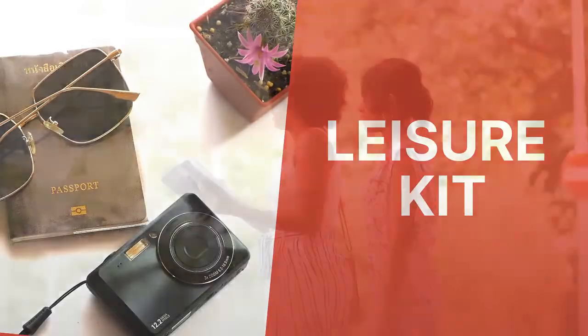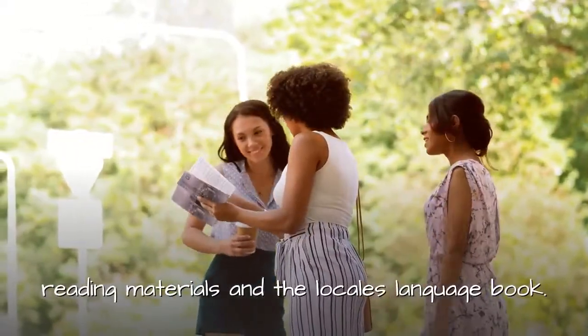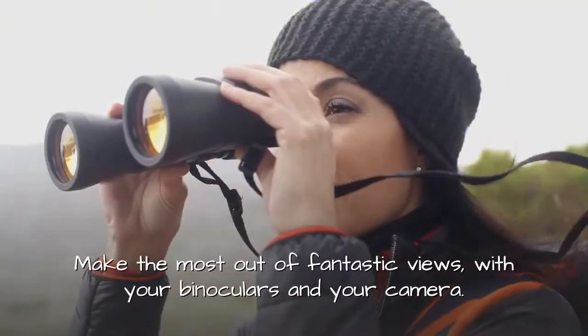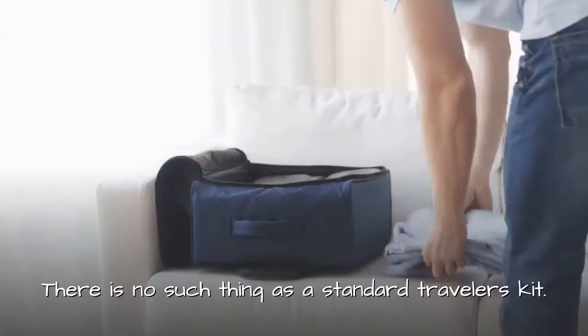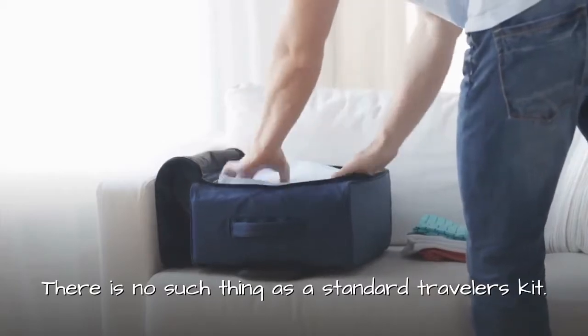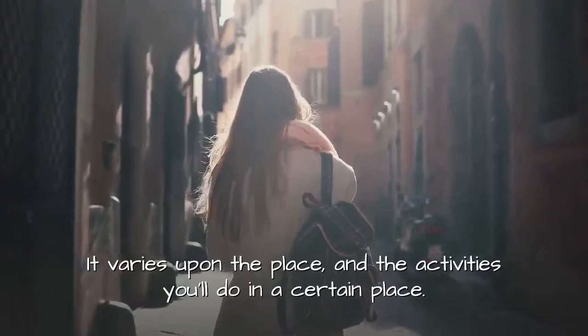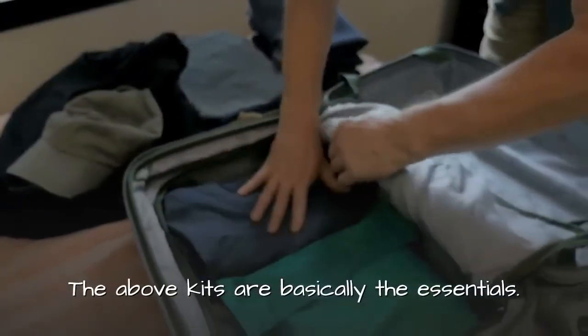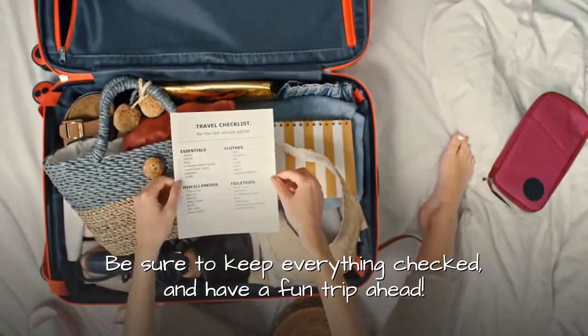Leisure kit. For added fun, you can bring along your travel journal, reading materials and the locale's language book. Make the most out of fantastic views with your binoculars and your camera. There is no such thing as a standard traveler's kit. It varies upon the place and the activities you'll do in a certain place. The above kits are basically the essentials. Be sure to keep everything checked and have a fun trip ahead.